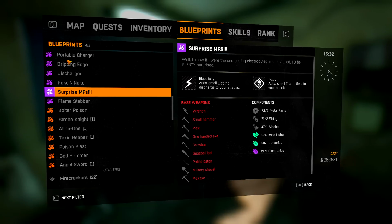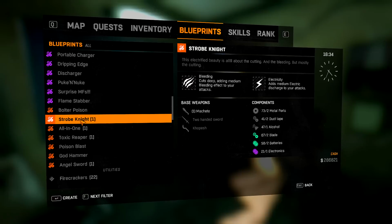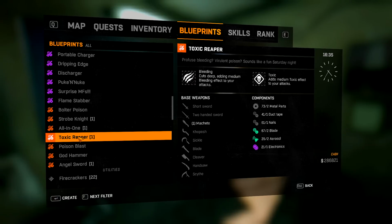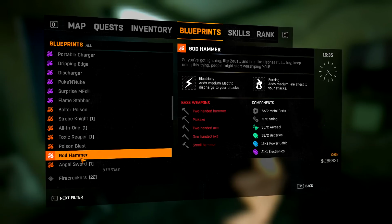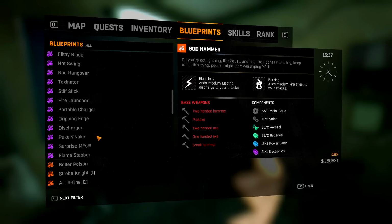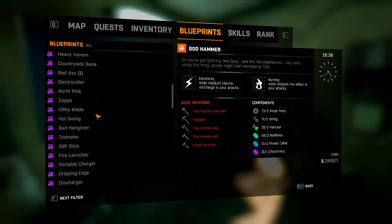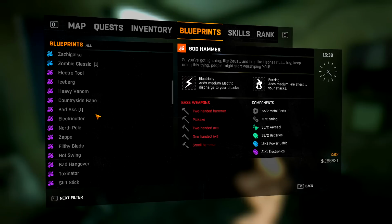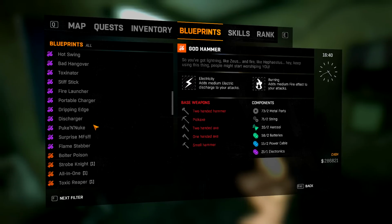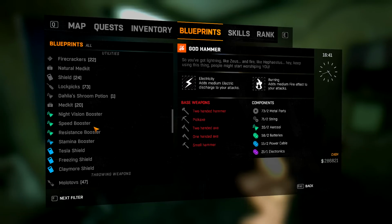See, these are small. These are mediums. So you kind of want to stick to these if you can. Strobe, bleeding, all in one, electricity and toxic. Like I said before, I really like impact. It's good. I forget what the name of the other one was, though, that we picked up inside the apartment. Heavy venom. Can't be anything too good, because I didn't remember it.